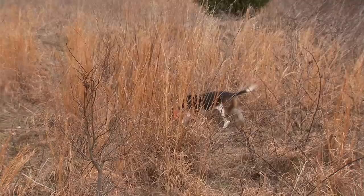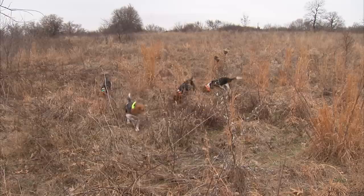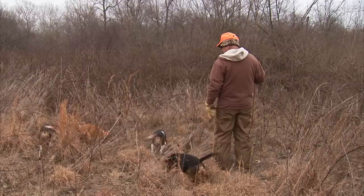Hey, let's go. Get out of there. Come on, let's go. Go this way. Go find you some rabbit. Come on. Hurry this way. Put him in here. Y'all lost him in here. Work him in here. Hurry now.